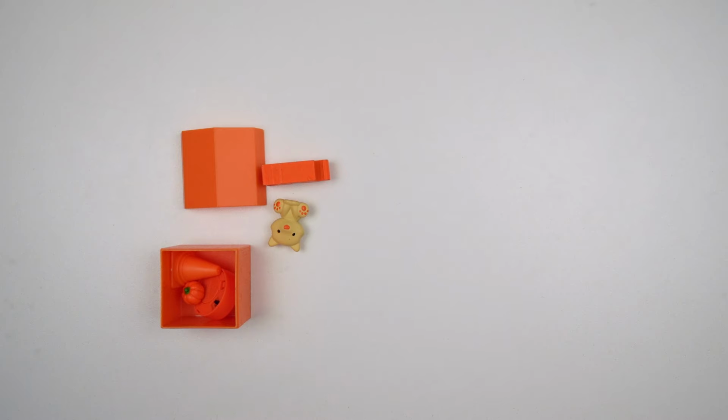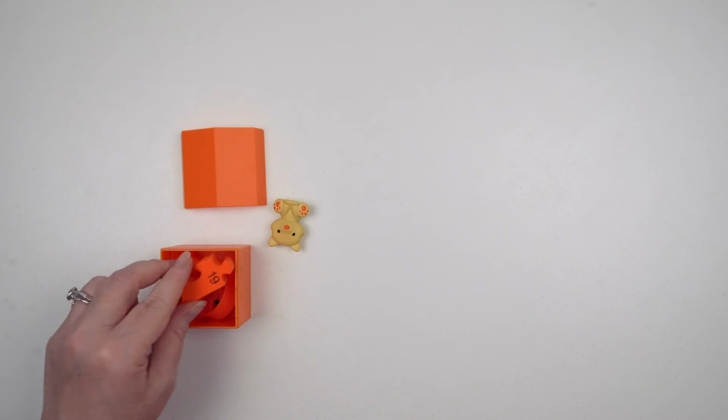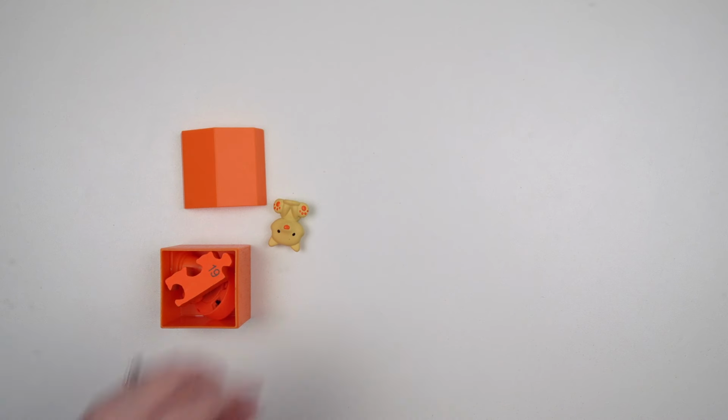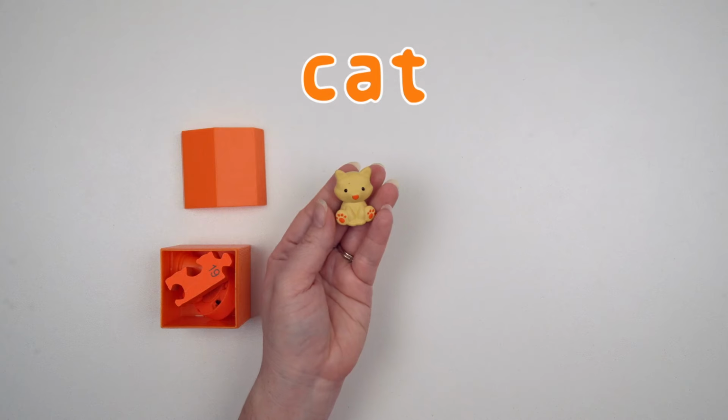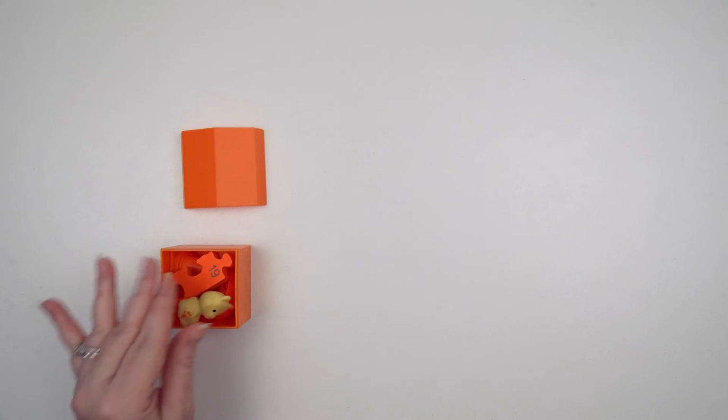What season do you like? This is an orange puzzle piece with the letter S. And this is a cat, and he has orange paws and an orange nose. Isn't he cute?